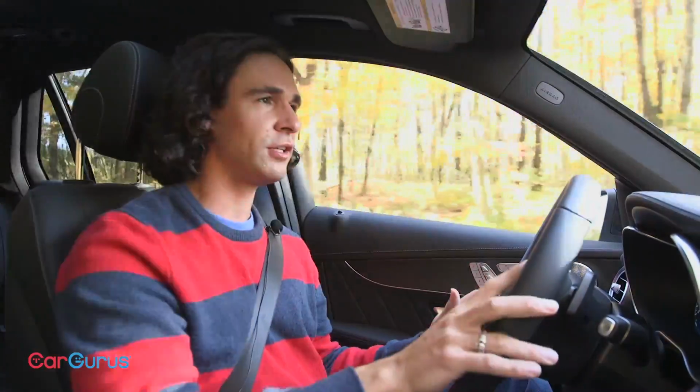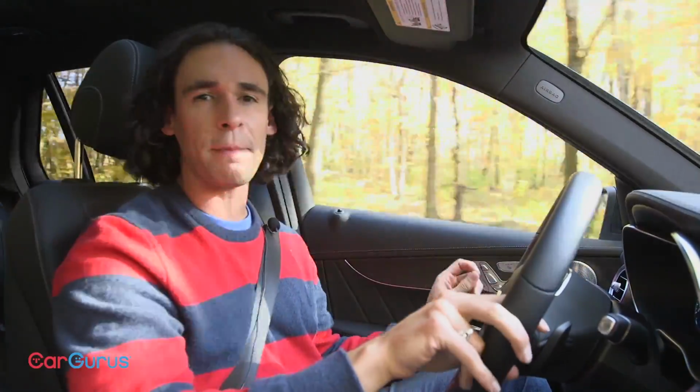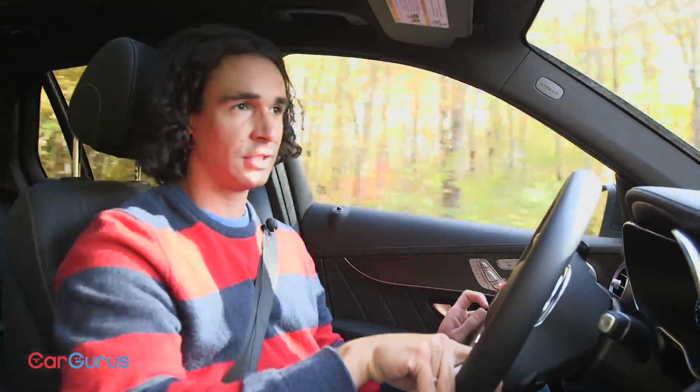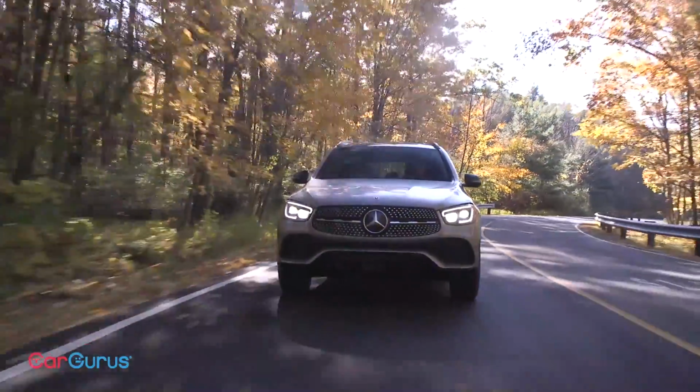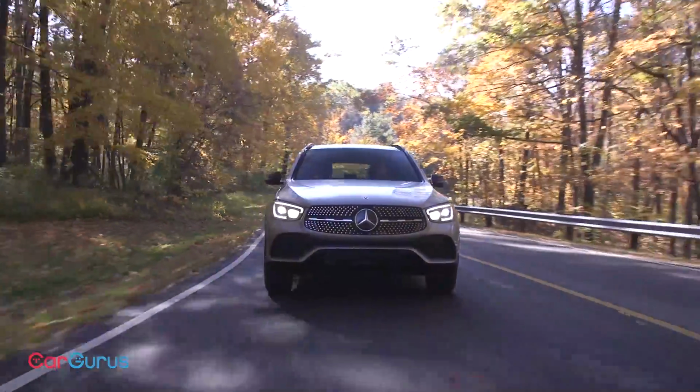The GLC 300 is a rear-wheel drive car with 4MATIC all-wheel drive that's optional. Now, 4MATIC is standard on the GLC 300 Coupe. The ride is very smooth. The steering is the same way.